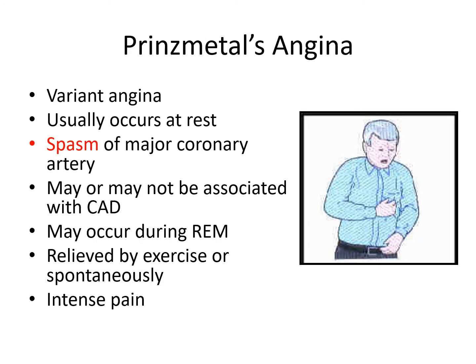And that third atypical type of angina is called Prinzmetal's angina. It usually occurs at rest, and it is associated with a spasming of the major coronary artery. As we said earlier, it may not be associated with coronary artery disease at all. It may occur while they're at sleep, rapid eye movement, in a very deep sleep.